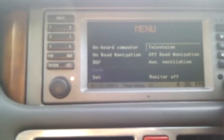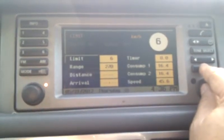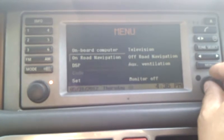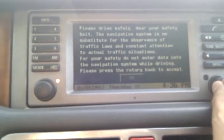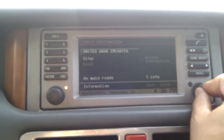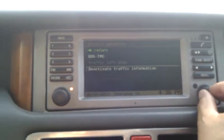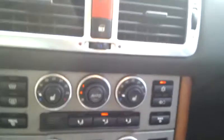Apart from that, you have of course got the onboard computer, which gives you a huge variety of information, and importantly also you have the navigation system fitted, which, if I demonstrate here, will just show you the map. And then moving on to the rest of the cabin, of course, airbags galore. This is a very, very safe vehicle.